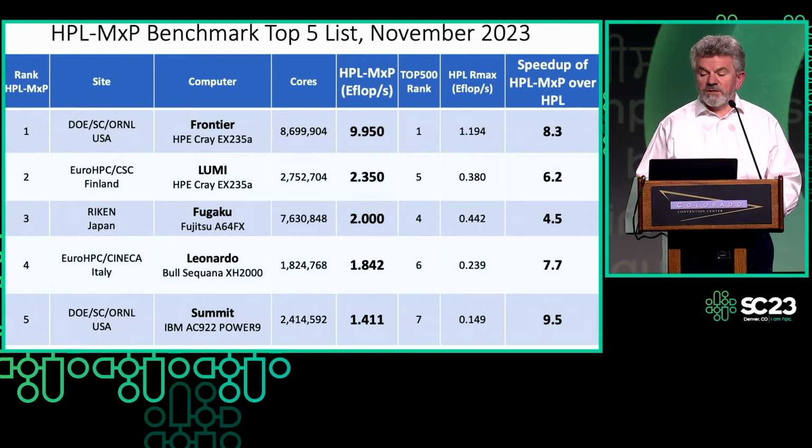So what you see there, we gave out the awards for Frontier, Lumi, and Fugaku. That's the systems which have been there, the first 3 positions before, followed by Leonardo and Summit. The reason that we point this out is that the mixed precision benchmark is really a showcase for what you can achieve if you innovate in software.